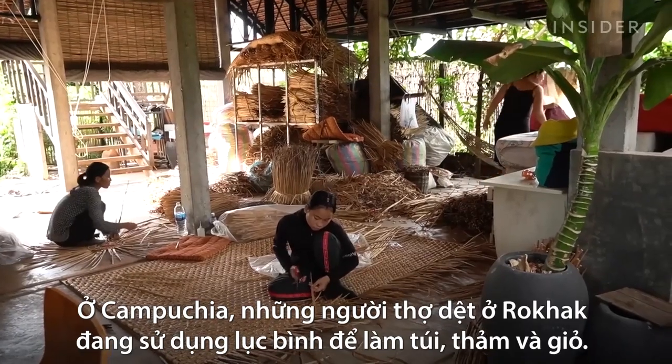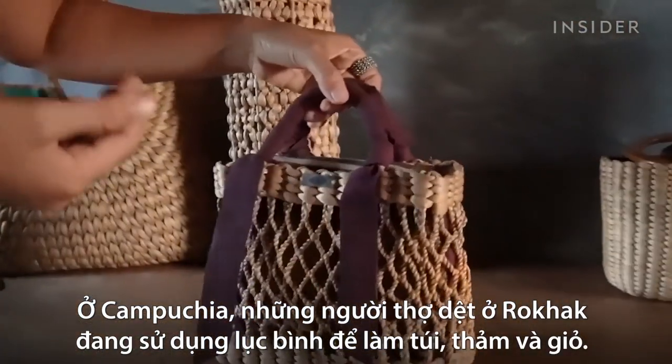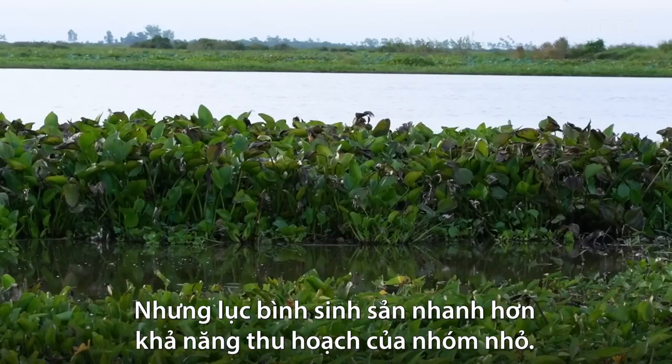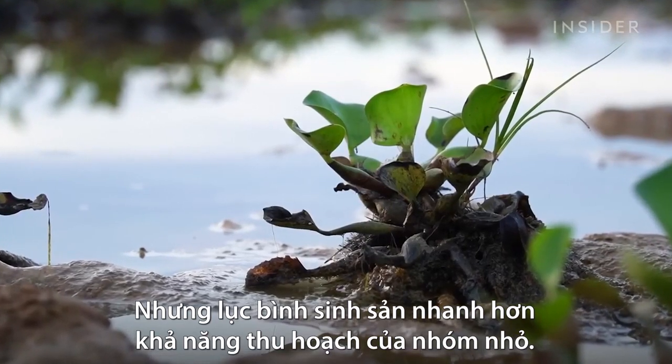In Cambodia, weavers at khoahoc use the weed to make bags, rugs, and baskets. But hyacinths reproduce faster than the small team is able to harvest them.